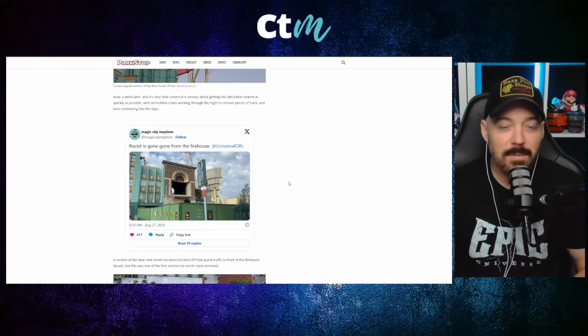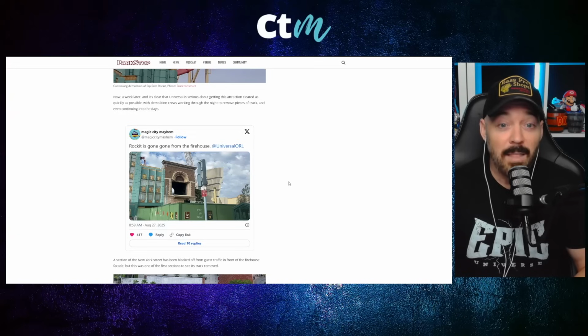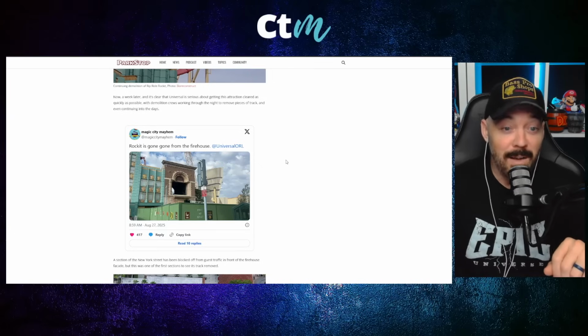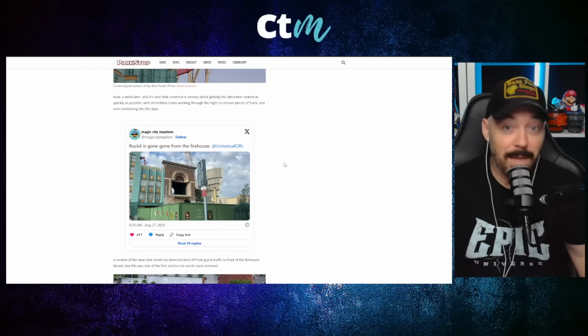I wouldn't really be surprised if whatever is going to replace Ride Rockit may not take that long to get up there. I could definitely see this being done within 2 years, if even that long. It really depends on how quickly they move. But obviously they want to move very quickly on the things that they are doing. And so I'm very curious how fast they are going to go, and how soon we know about what is replacing Ride Rockit, as it has been speculated. Could be Ghostbusters, like I said in the last video.